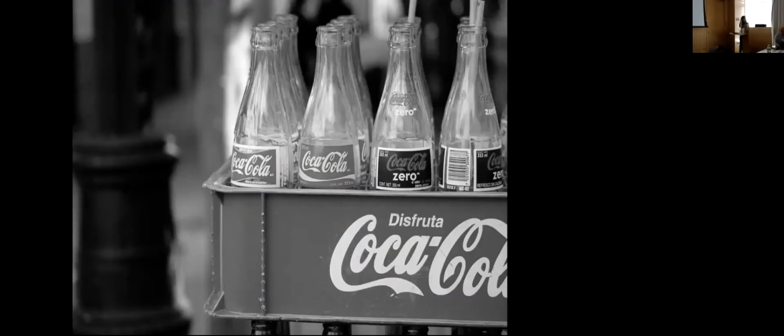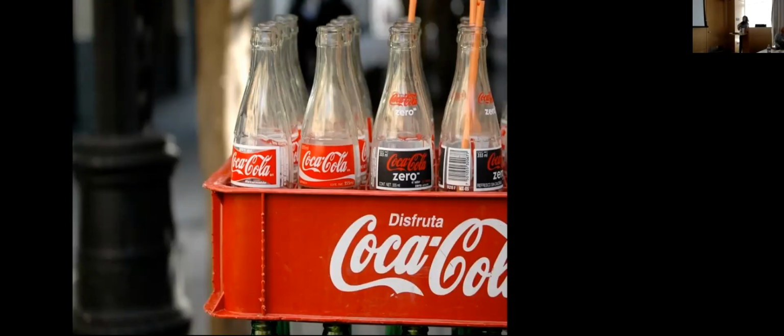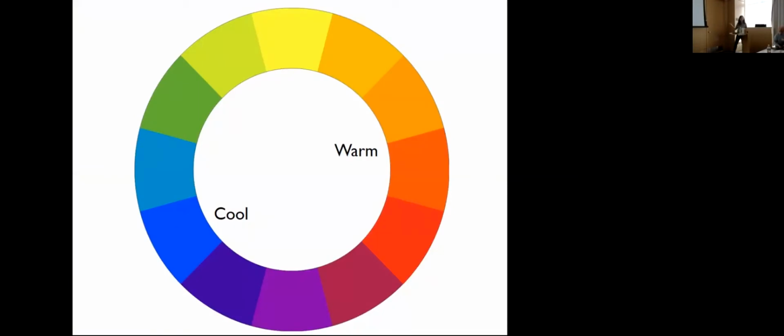Black and white is never as memorable as color. So unless there's a good reason to use black and white, I would say use color so that people will remember it better. This is the color wheel. I don't know if some of you remember it from like primary school, middle school, but the warm colors advance and the cool colors recede.